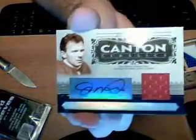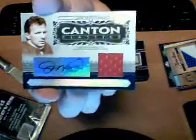And last card, oh yeah. Joe Montana, autographed jersey card. Numbered 1 of 25. I'll take it.